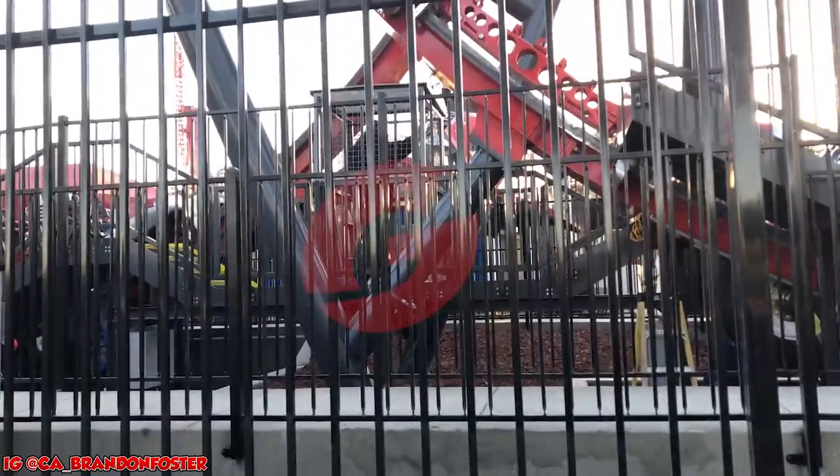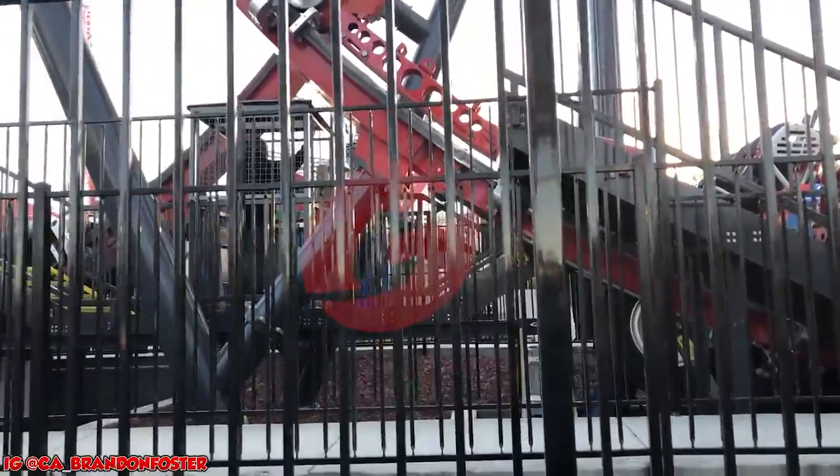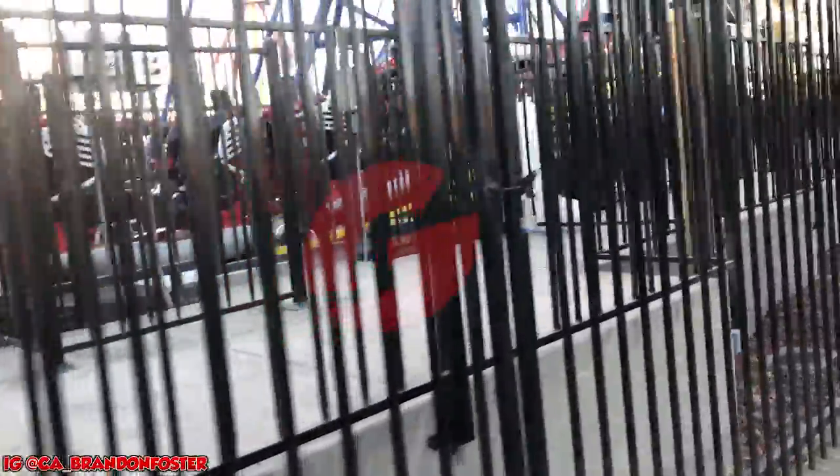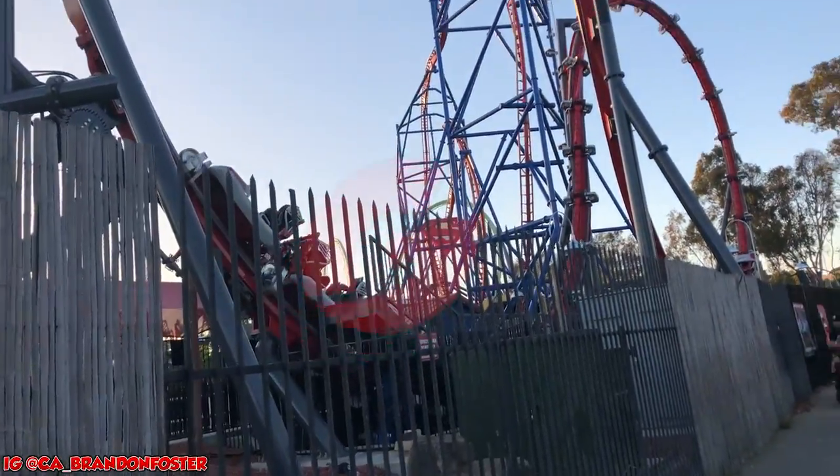I think he's trying to operate it right now. I don't know what he's doing. But yes, we do have movement on Harley Quinn. There's one water test dummy right there. That's nice. This is so dead.